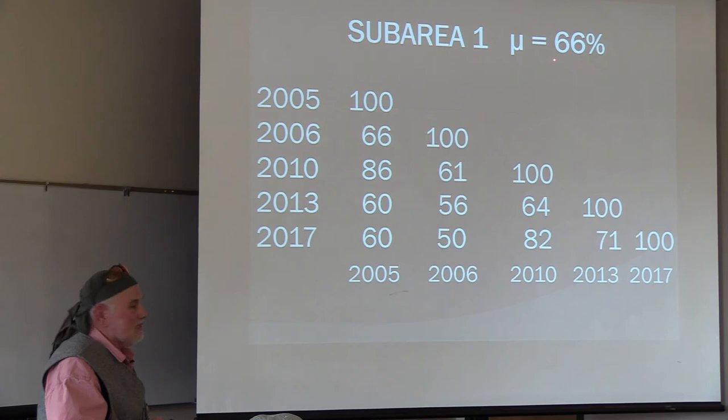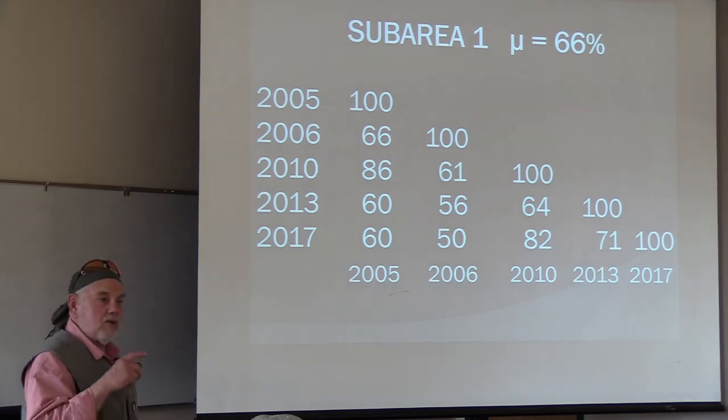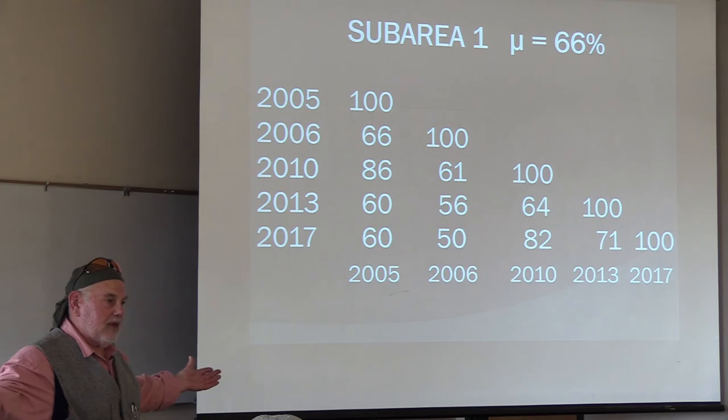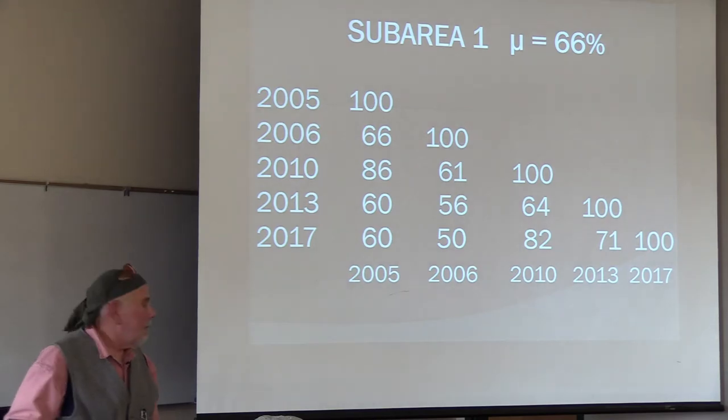That looks like it's just about the same as the mean, around 66%. And the expectation would be that the lower left corner, because that would be 2017 and 2005, should be the lowest, because they're the farthest away in time. Okay? And then what about the 86 and the 82? Well, there's no particular explanation for that.